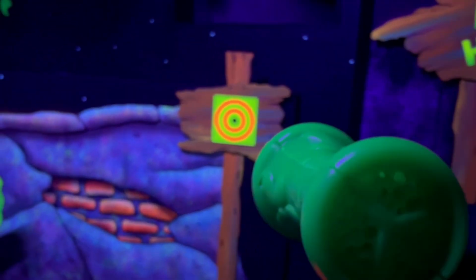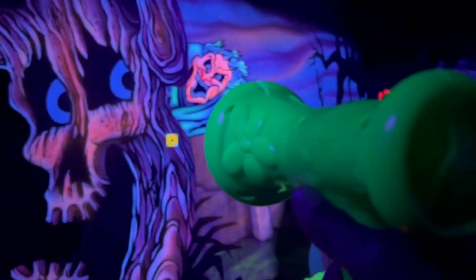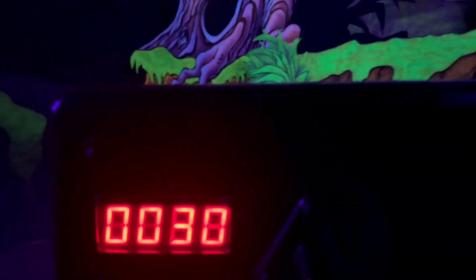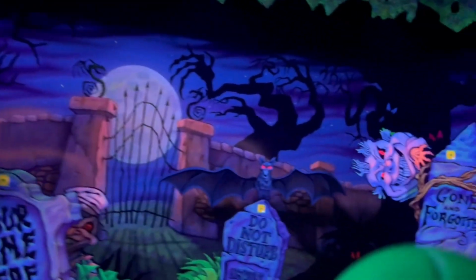Okay. I'm gonna... I don't think it's working. No score. Man, I'm out of ammo. I'm usually like the best at this. Come on, man. You blasting? Get it done. Okay, clearly. There we go. Just a bad shot. You know, I need my scope cam.